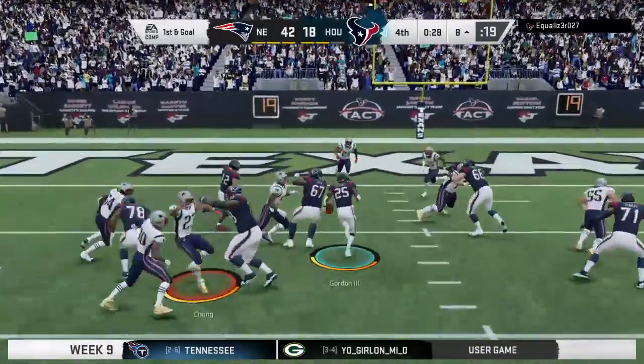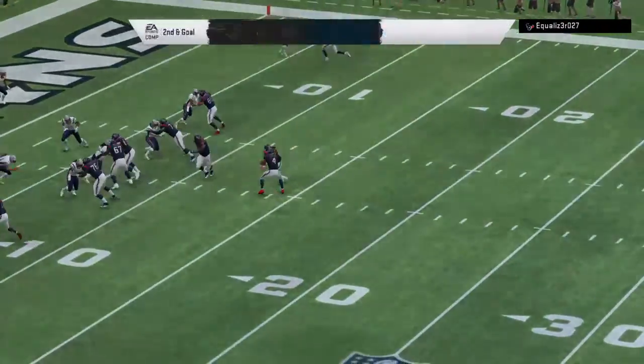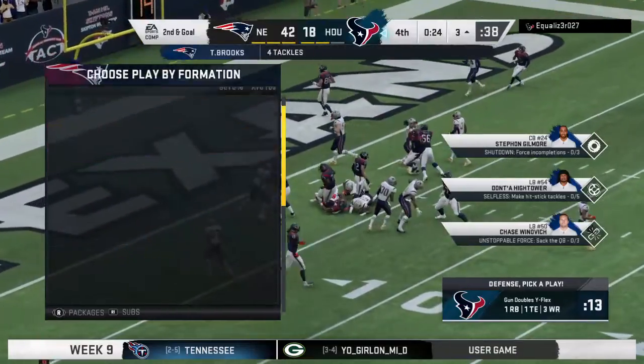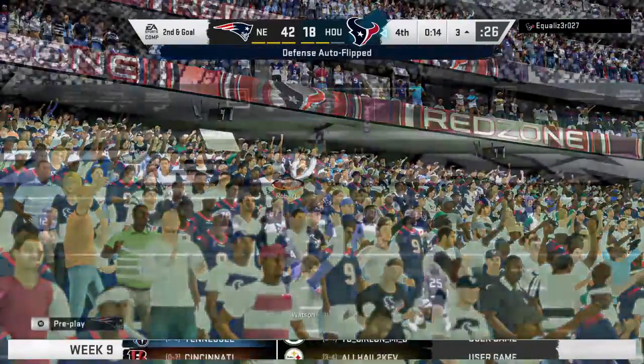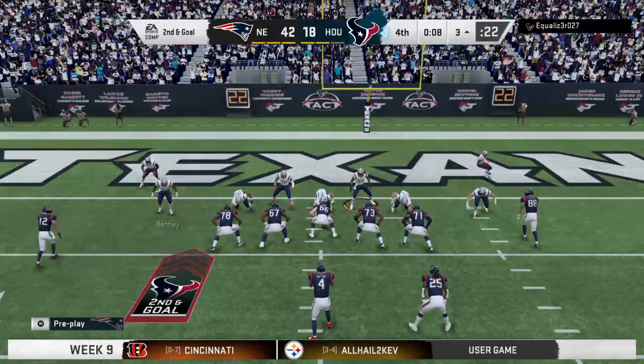First and goal, Melvin Gordon. And he maneuvers his way down to the 3-yard line. It'll be a gain of 5 there as they move closer. It's 2nd and goal. So that run gets him about halfway home. Yes, now 2nd and goal. The end zone beckons. It looms.